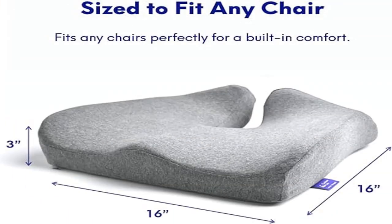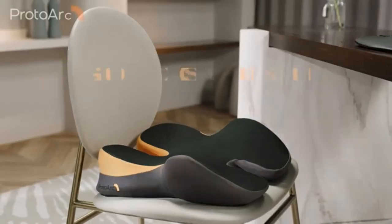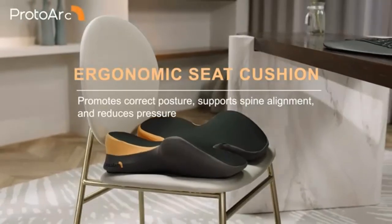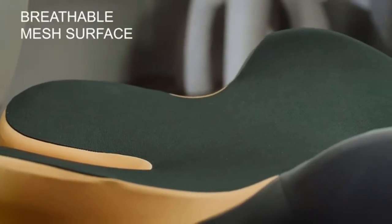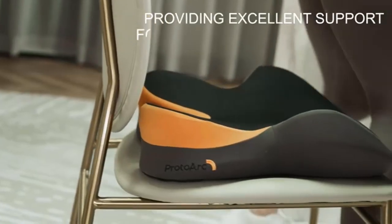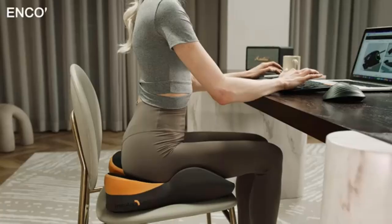4. Product name. Cushion Lab Patented Pressure Relief Seat Cushion. Specially shaped by in-house ergonomists, the ergonomic seat cushion is scientifically contoured to cradle your thighs and hips and help you sit upright on any chair.